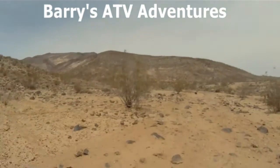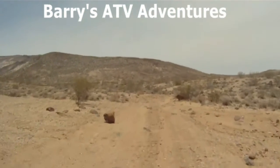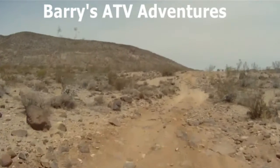And we'll head out. You can see how big the desert is. There's a lot of room to ride out here, which is sort of why I like it. There's dozens of trails that go off in every direction, so you'll never get bored.